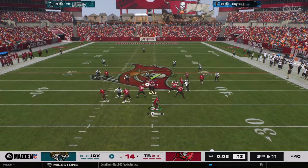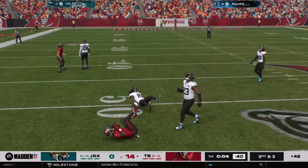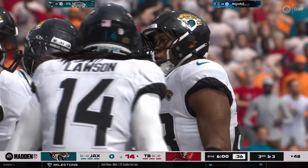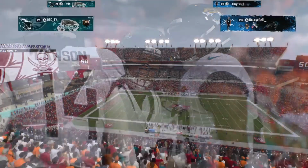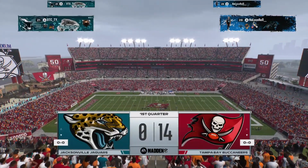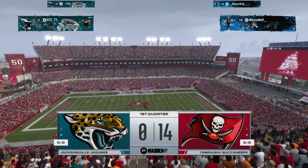Job well done there. Baker now from the gun. It's made by Bucky Irving. And he gets absolutely popped to end that one. We're through one quarter of this opening weekend of football. Our score, 14-0. More from Raymond James Stadium coming up after the break.